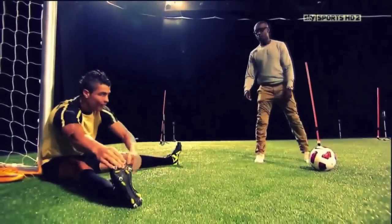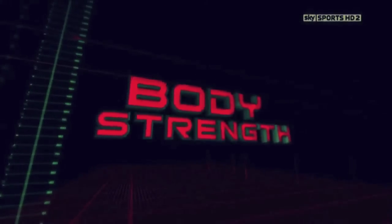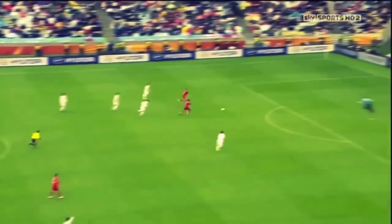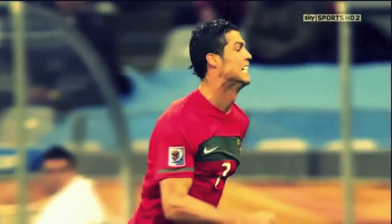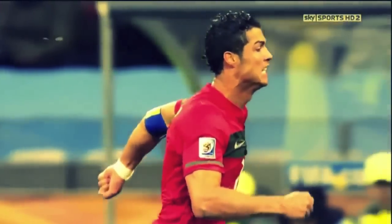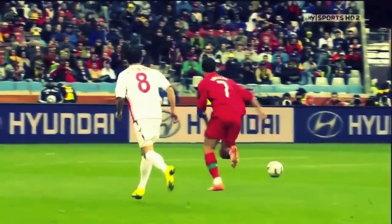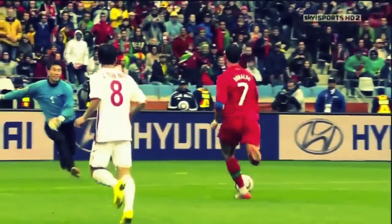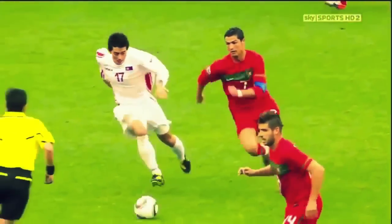Shall we stretch out properly? The first of the four challenges is one of the most crucial on a football pitch. Body strength. With 40 goals in a single season, Ronaldo is La Liga's highest scoring player ever. One of the fastest men on the pitch, his lower body strength gives him the acceleration to get that hair's breadth nearer the ball. And in today's game, every millimeter counts.